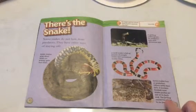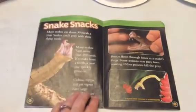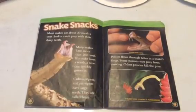A western hook-nosed snake pushes air out of its back end. There's a naughty word. I'm not going to read it out loud. The sound travels up to 6 feet. Snake snacks. Most snakes eat about 30 meals a year. Snakes catch prey with their sharp teeth. Many snakes have more than 200 teeth. If a snake loses a tooth, a new one quickly grows in.